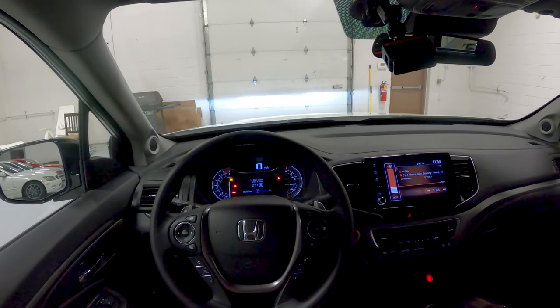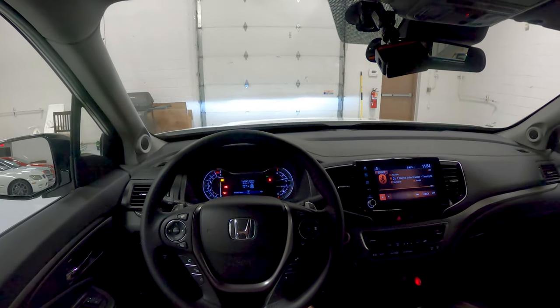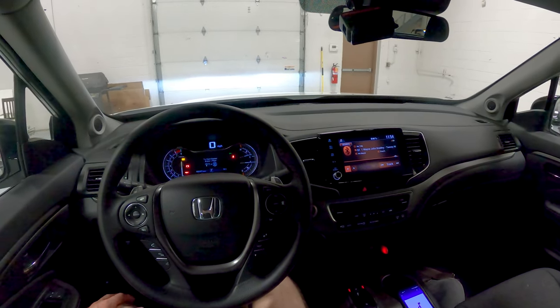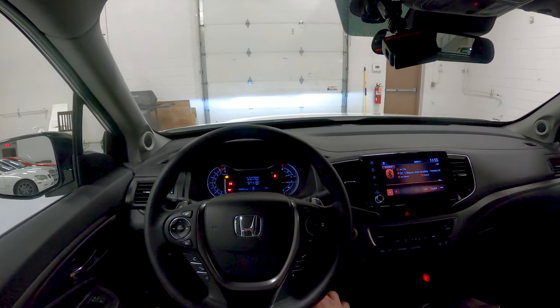Today we've got the sound system demo of the 2021 Honda Ridgeline and its base 7-speaker 200-watt audio system. This is going to be an in-depth review. We're going to take a look at the infotainment system, speaker locations, Android Auto and Apple CarPlay, audio adjustments and sound settings. We're going to get it on the road and listen to these sample tracks while we're rolling. I'll give you my thoughts at the end.